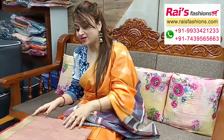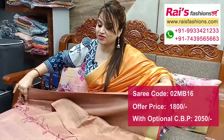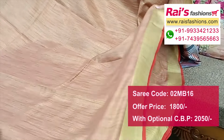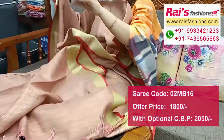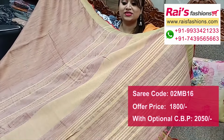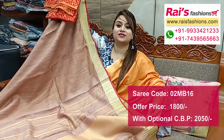Next one also, nice color combination, same material, dupion tissue material, all over golden sign, golden zari border, red contrast piping, very smart looks, all over texture pattern weaving base, and this one is running blouse piece, and pallu portions highlighted golden zari stripes pattern pallu, very smart elegant look. And we suggest this silk material, brocade work contrast blouse piece with the sari for your outstanding looks.